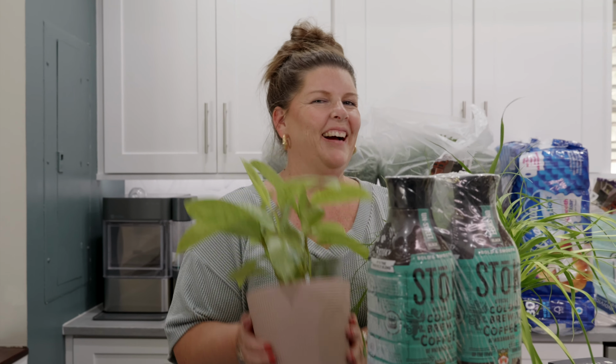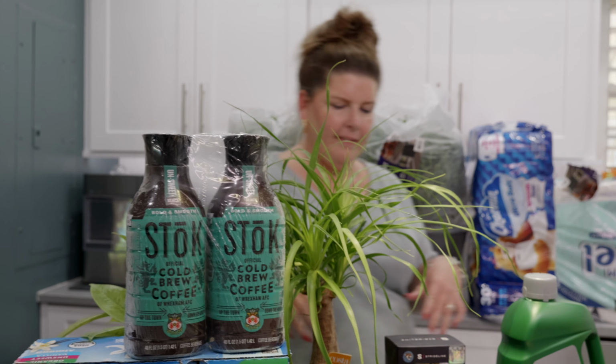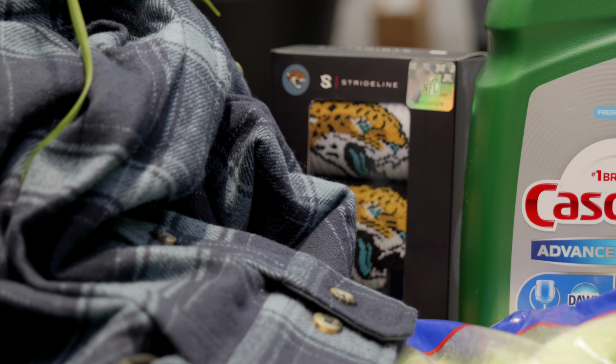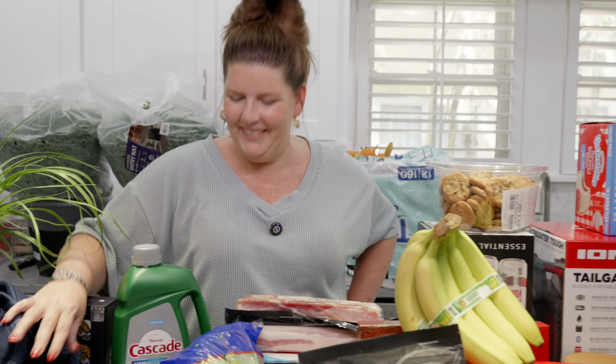My husband is in his plant era right now. These are actually going in our quail coop. So we got two different plants. We are big Jacksonville Jaguar fans, so you have to have your socks for the games. I don't know about your Costco, but ours has the cute flannels in different colors. My husband got this to use as a shacket for Florida weather.